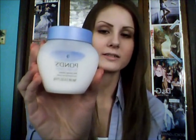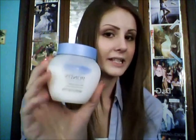I'll start with the face products, and I use a couple moisturizers. One of the ones I use is Pond's Dry Skin Cream, and I absolutely love this stuff. It's really moisturizing. If you have oily skin, I probably wouldn't recommend it, but if you have dry to combination, I absolutely love this, and definitely recommend it. The only bad thing is it doesn't have SPF in it, so when I use this, I have to use a sunscreen, and I use the Neutrogena Ultra Sheer Dry Touch Sunblock, and this one has an SPF of 45.